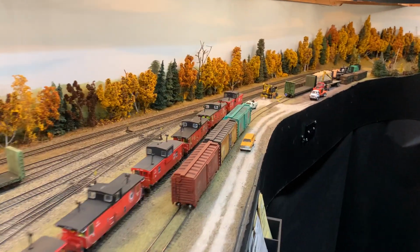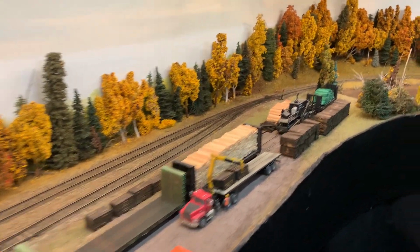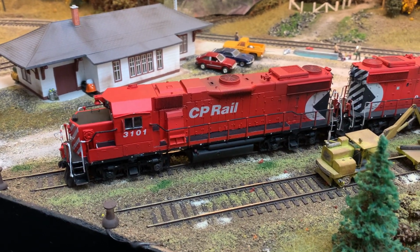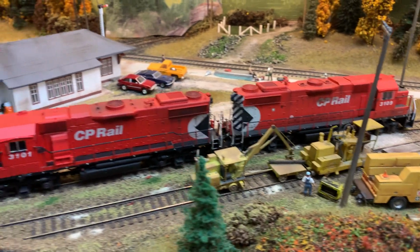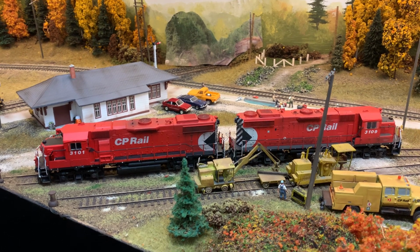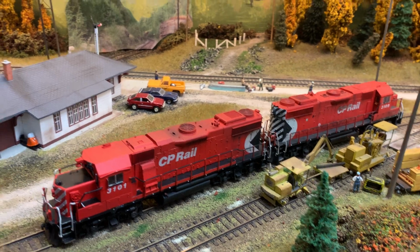So this end of the layout, for those of you who've been following, is not too new down here, the usual stuff. I did end up finishing one more Atlas GP38-2, 3101, and paired it up with 3109. I rode both units in Sault Ste. Marie when I was a teenager, back in the late 80s. Near and dear to my heart, they just bring back memories for me.